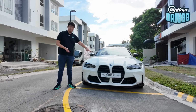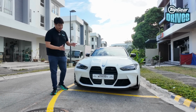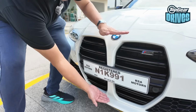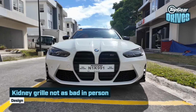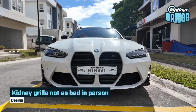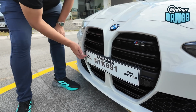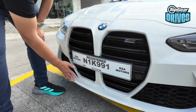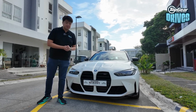So now let's go through the exterior design of the M3. And the first thing that will be glaring at you is this, the nostrils. I mean, sorry, the BMW kidney grille. Now, actually in person, it's not that bad. And I think part of it goes to the fact that in the Philippines, we have the plate holder, which kind of bisects it up and down, so it doesn't look so glaringly obvious. But yeah, looks good in person.